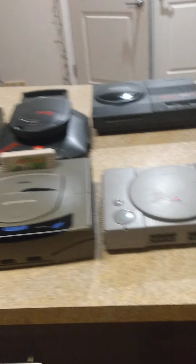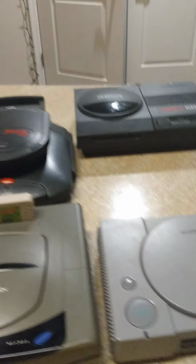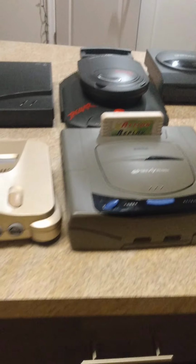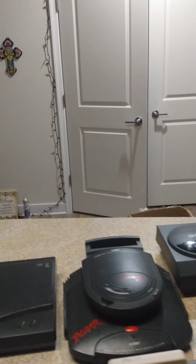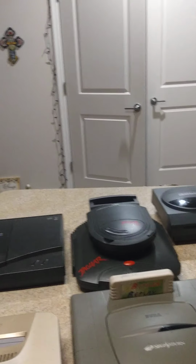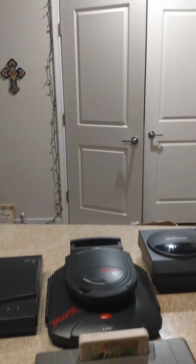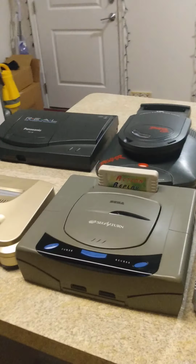My favorite generation, I should say, is the 5th generation. And it was also known as the generation that went from cartridges to CD. CD became the ultimate way of gaming. No longer were we using cartridges, we were using CDs.